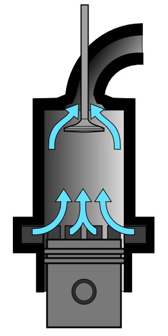Topic: Types. There are three types of scavenging on the basis of the flow of air: direct, cross or loop; reverse, using Schnurle porting; and Uniflow.